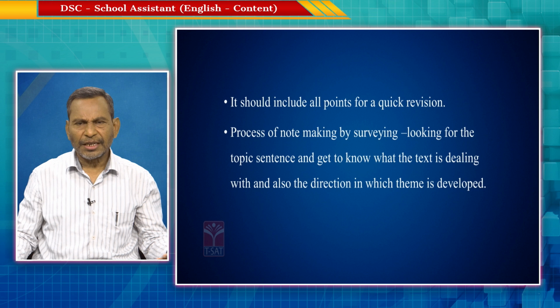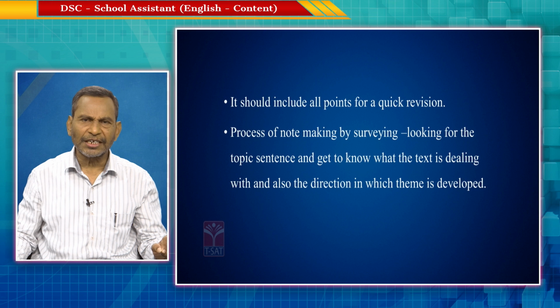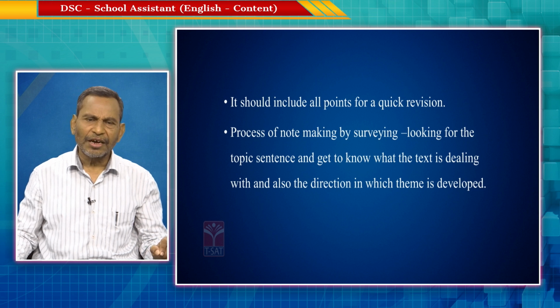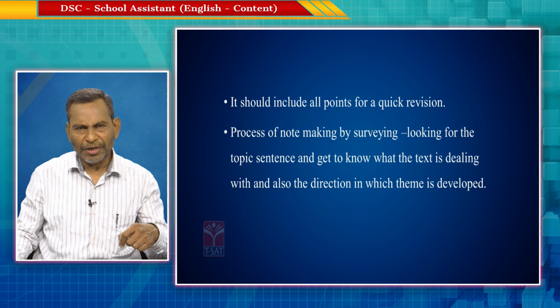The process of making notes usually begins by surveying. First we survey, we look for the topic sentence, and once the topic sentence is identified, we get to know what the text is dealing with, and also the direction in which the theme is developed. This is a very important aspect. Surveying, right? We have to identify the topic sentence.